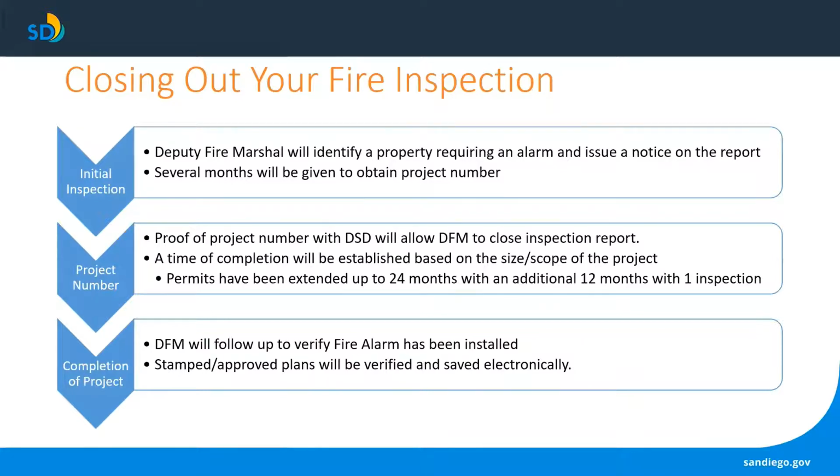So again, just work with your deputy fire marshal on this project, come up with a date of completion to have this thing done. But we want to give you time. We know that obviously it's going to cost you money. It takes a little bit of planning. So we want to make sure that you have time to get it done. And especially if you have a larger building with multiple stories and you want to do it as a phased project where maybe you do 1 floor at a time or maybe 2 floors at a time, just to lessen the impact.